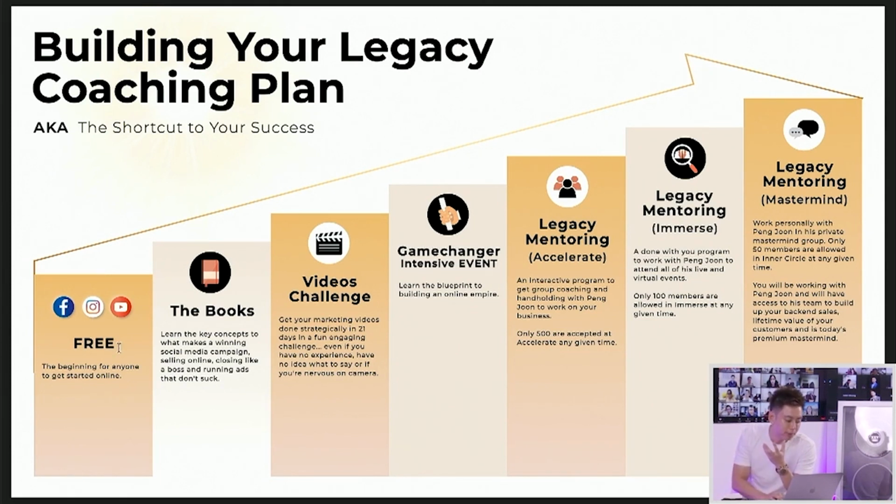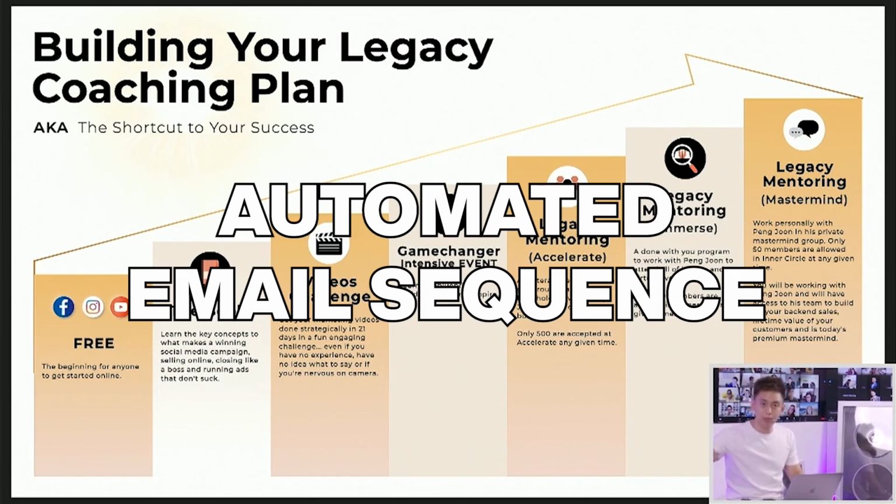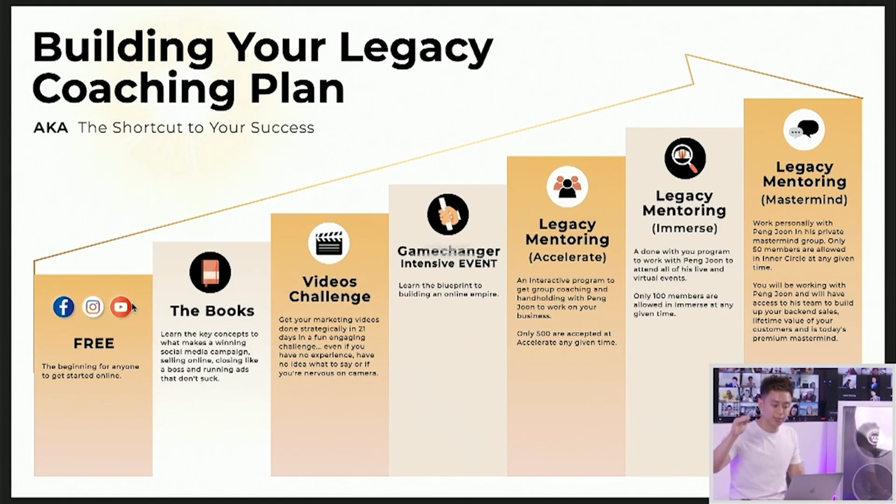And usually what happens next after they opt in for something, if they are at a certain level in your sales process, you gotta be able to have, please write down, an automated email sequence that gets them to that next level. So this means that regardless of what level my audience is at, there will always be some sort of sequence or event or thing that is automatically pushing them to the next level.